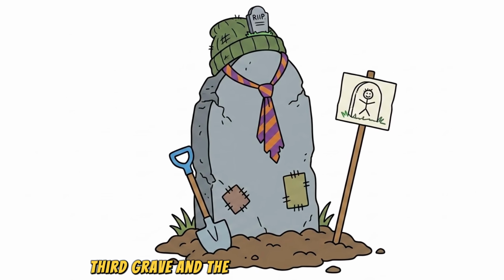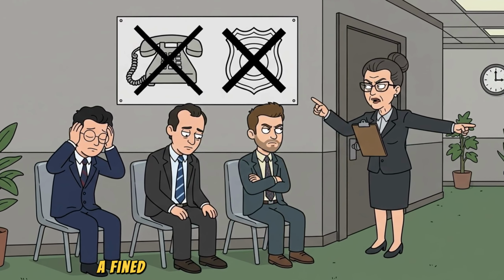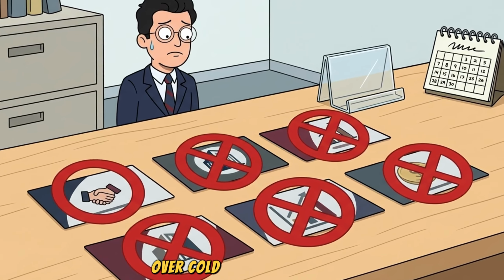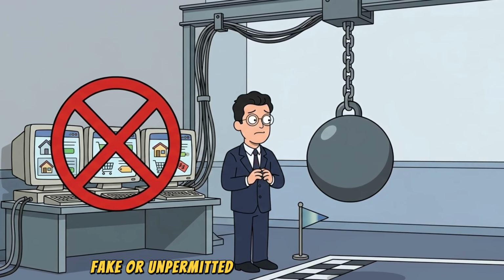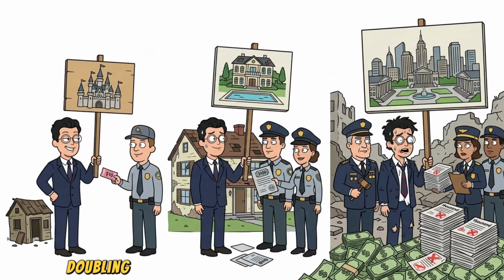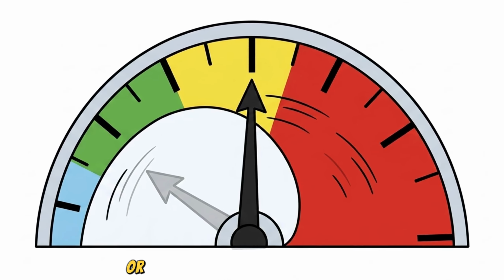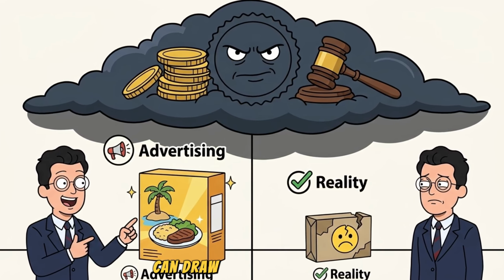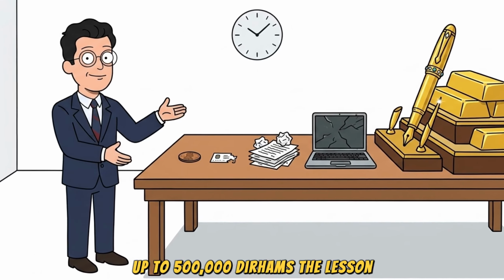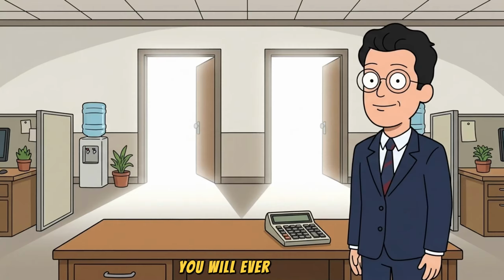Third grave, and the stupidest one to end up in. In April 2022, RRA fined a brokerage 50,000 dirhams and suspended 9 of its brokers over cold calling violations. Fake or unpermitted listings carry that same 50,000 dirham starting penalty, doubling for repeats, and the UAE public prosecution has confirmed that false or misleading property advertising can draw fines from 20,000 up to 500,000 dirhams. The lesson: the cheapest lead you can generate is usually the most expensive one you will ever pay for.